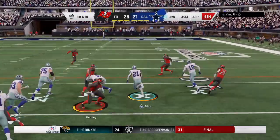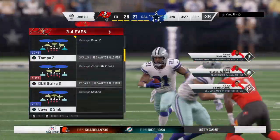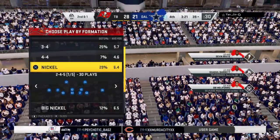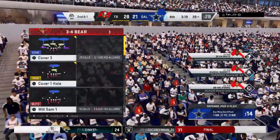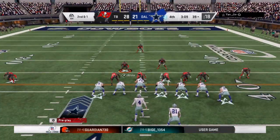Here's Elliott. And he's going to get a solid gain of 9 before being brought down. 2nd and right at a yard. This drive is turning into an extended one, and the guy carrying the ball, he's becoming more like a body blows guy. Every carry is putting some damage on the defense. So after a while, I'm not too sure how many guys are going to want to run up and tackle him.